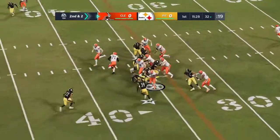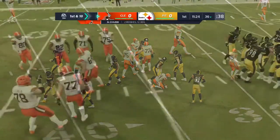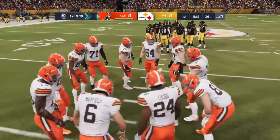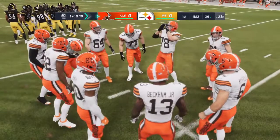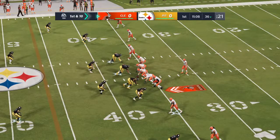They go with Chubb on 2nd down. 4 yards the pickup, 1st down. They were not fooling around at all, were they? 2nd and short, and they brought out the heavy package. Almost felt like the super heavy package against that defense, didn't it? Yeah, I don't think they expected that much beef up front, and it turned into an easy 1st down conversion. So from the 36 now, 1st and 10.